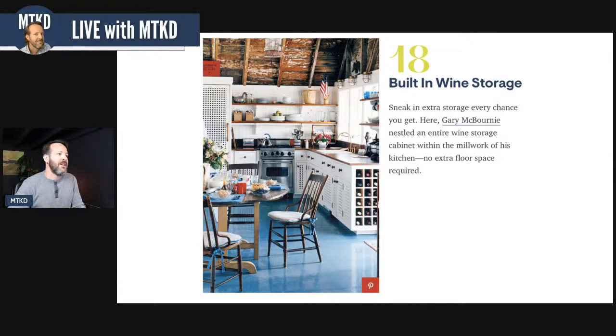Sneak in extra storage every chance you get. Here, they nestled in an entire wine storage cabinet within the millwork of this kitchen. No extra floor space required.